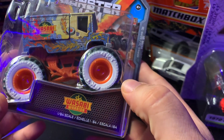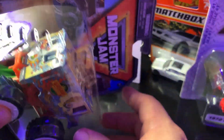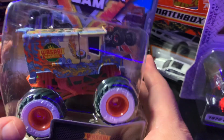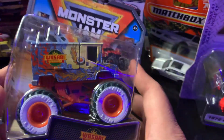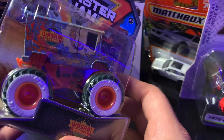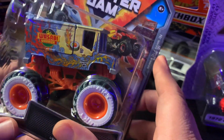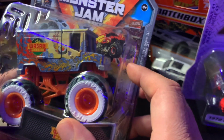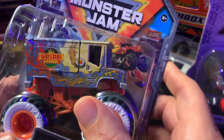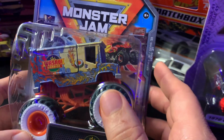And the chase for the Monster Jam is the Wasabi Warrior. Yes, the side does open. This is the chase truck for Monster Jam. It's kind of like the carne asada, but a different style, and the wheels are different. It's kind of like a translucent green rubber, or just green rubber, but it looks translucent, with the white wall and the orange, which is kind of awesome. I saw this and thought, ooh, I gotta get me one. So this is a chase truck for the Monster Jam, the Wasabi Warrior.